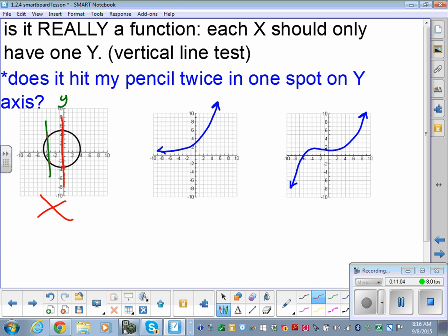But look at this one. If I draw a line, it only hits it once, right? Draw another line, and another, it only hits once each time. And this is going to continue to grow that way, and it's going to get steep, but it's never going to come back on itself. It's going to continue in that direction forever. And same with this. It's never going to hit my pencil twice if I draw a line anywhere. So that one's considered a function.